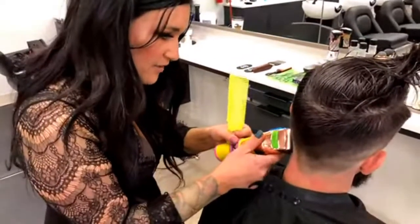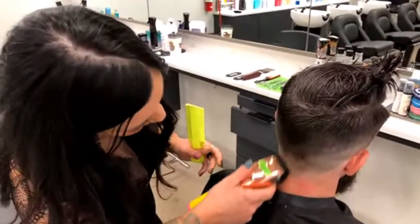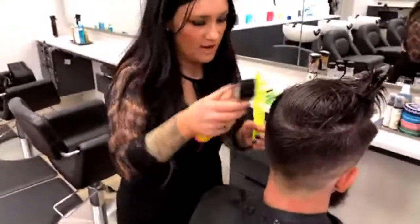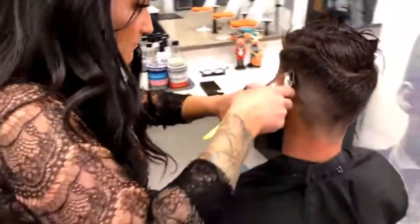I'm trying to quickly work on this fade because I know everybody that's tuned in right now is very masterful at fading, to kind of get to a little bit more styling and product knowledge. But please, any questions you have for me at all, I would love to answer those.